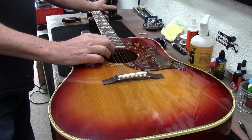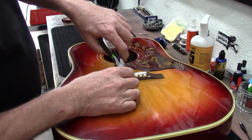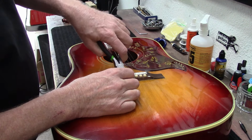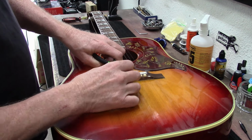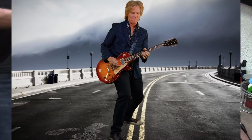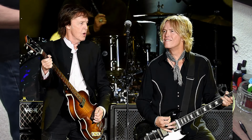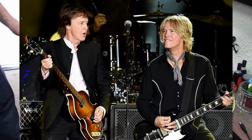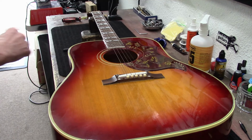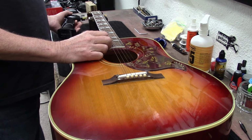And you guys are like, okay, Dane, what's the big deal? Well, this guitar once belonged to Paul McCartney's guitar player, Brian Ray. So Brian Ray is currently Paul McCartney's guitar player. And this guitar used to belong to him.